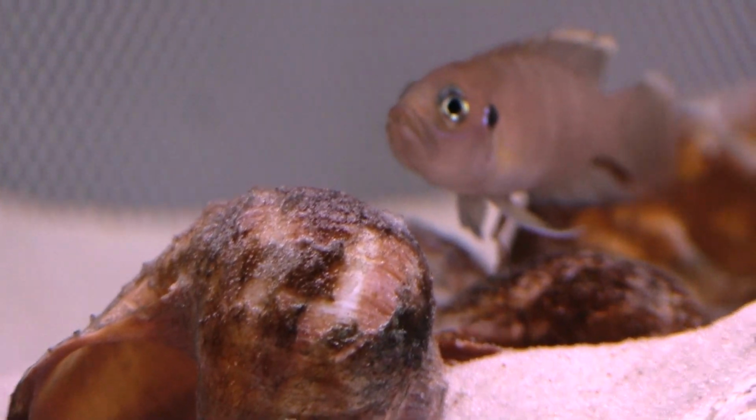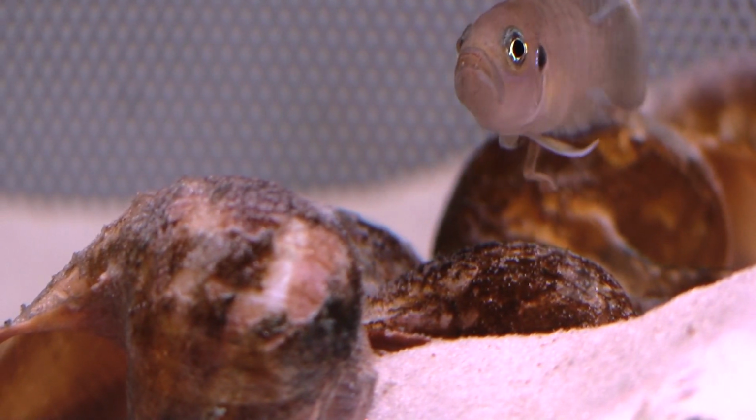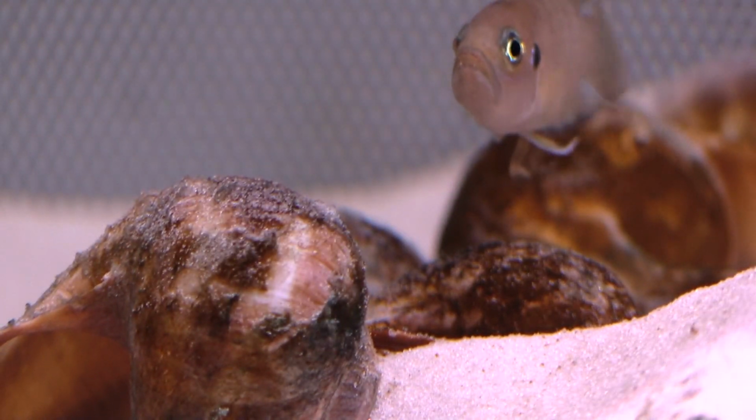setup using those fish. Now, a ratio of at least 2 females per male is recommended for Lamprologus brevis, and the males get bigger than the females. They reach about 2.5 inches approximately. Females about 1.5 inches. For those of us who think in terms of centimeters, that's about 6 centimeters for the males and about 4 centimeters for the females.